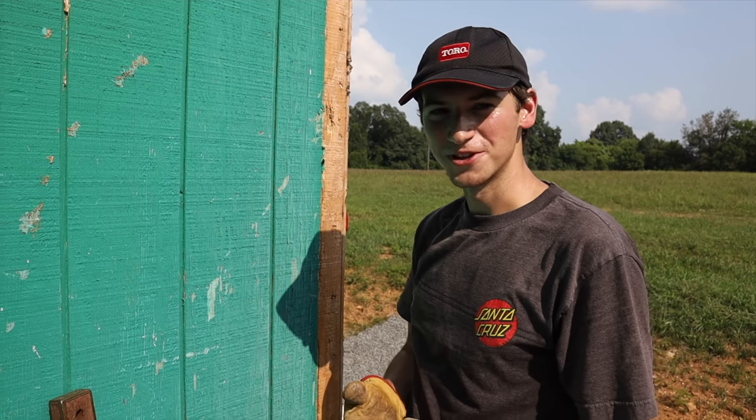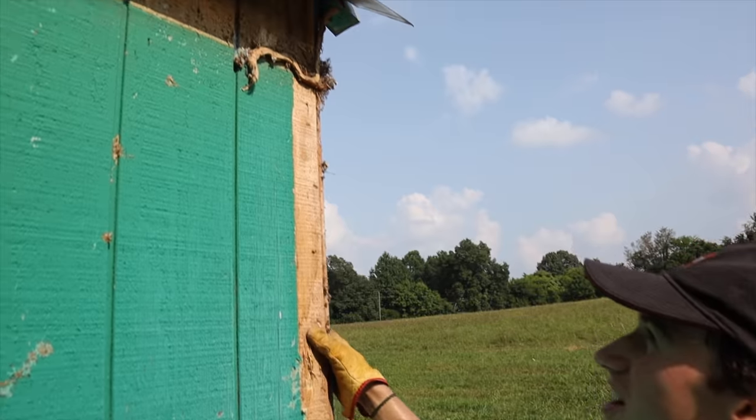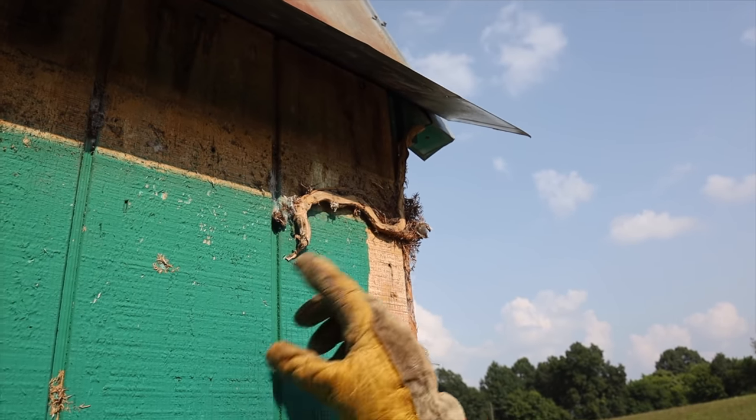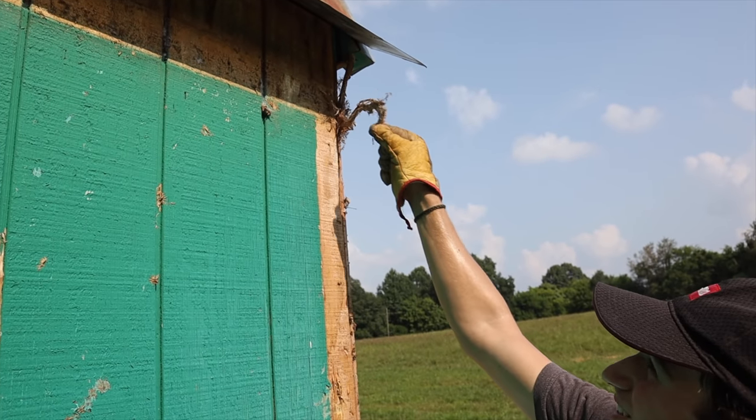So if you go back to one of the first episodes, you can see that there were just vines all over the shed, and this one even grew up underneath the wood. So this is one of the last ones, and we're gonna pull it off now.